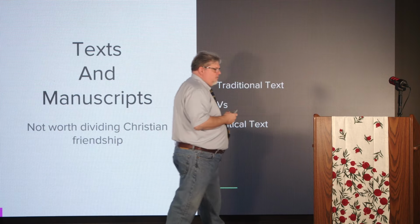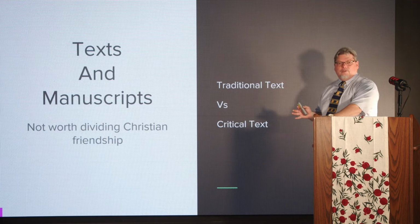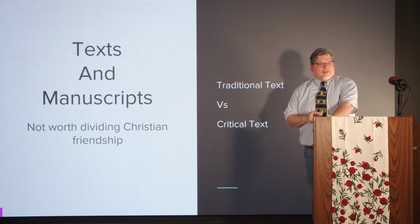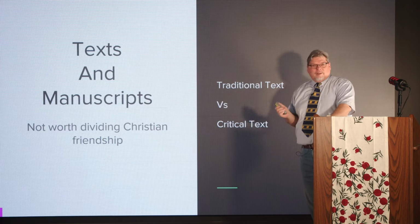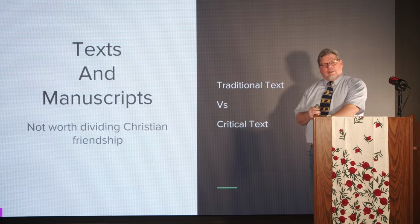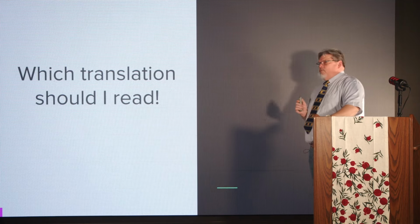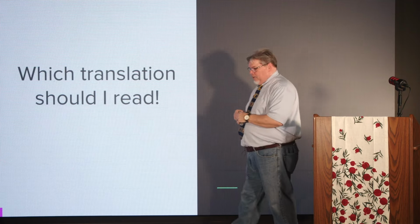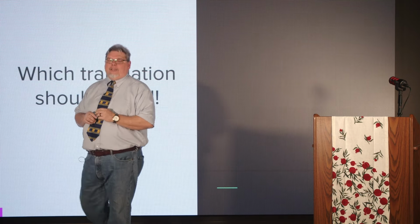Now, I'm not out here to beat anybody up over which manuscripts they use, but I just wanted to point out something that I enjoy about the King James Version. I have many people, many friends who use other versions, and that's something that I don't want to get in the way of our friendship. It's not worth it. The biggest question I get asked when I go to camp is, Dave, what translation of the Bible should I use?